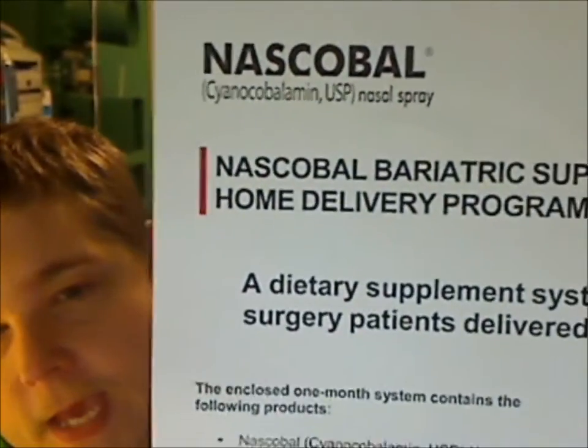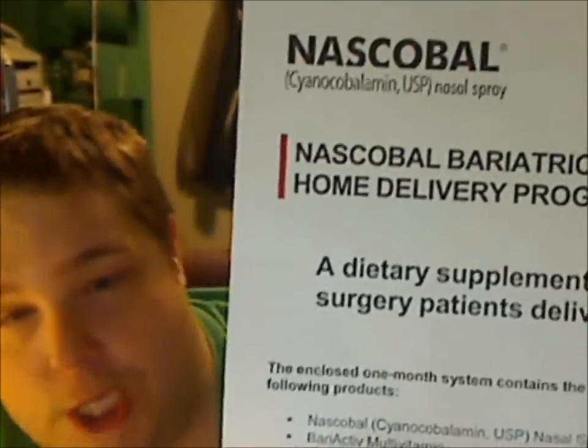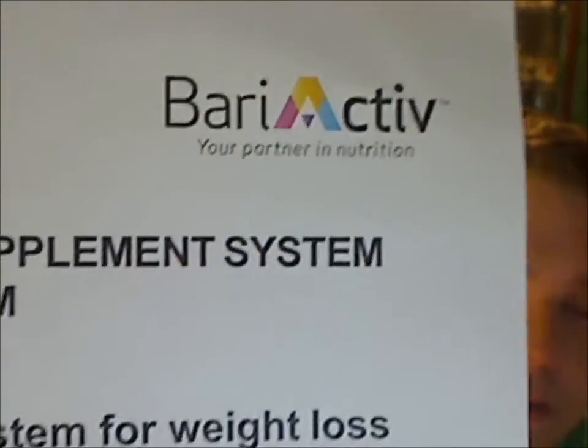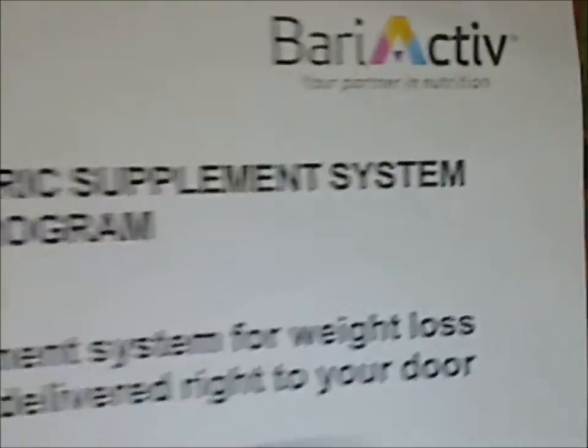The actual program is called the Nascobal Bariatric Supplement System Home Delivery Program. Let me show you the form, the little pamphlet. I would show you the website, but the website's down, so I'll give you the telephone number to call. For those who don't know what Nascobal is, it is a B12 prescription nasal spray, which I'll show you in a second. That is the brand name of the vitamins. They're not sold in stores or anything like that. It does come from the pharmaceutical company.